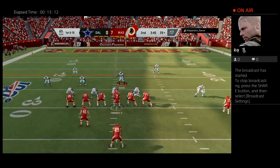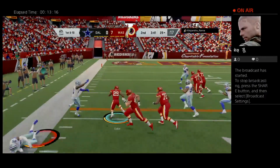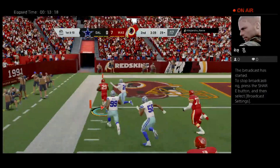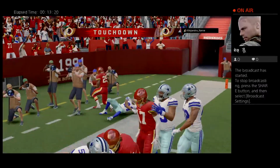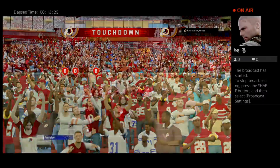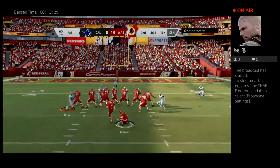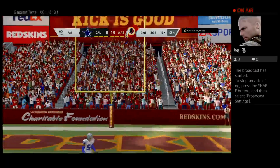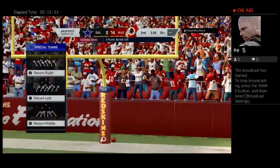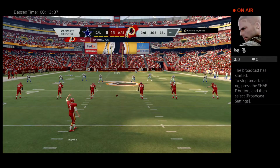On 1st down, this is Geis. And he takes it in. Touchdown, Washington. Darius Geis with his 2nd touchdown here in this 1st half. And the Redskins are able to stretch the lead out further. Extra point good by Hopkins. And that'll make the score 14-0.